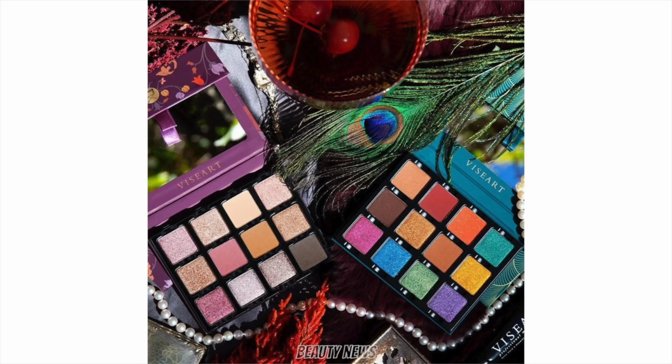Okay, last thing we have is from Viseart. This is the Viseart Etendu collection. Did I say that kind of right? I think I said that semi-right. I reckon there was this much right.